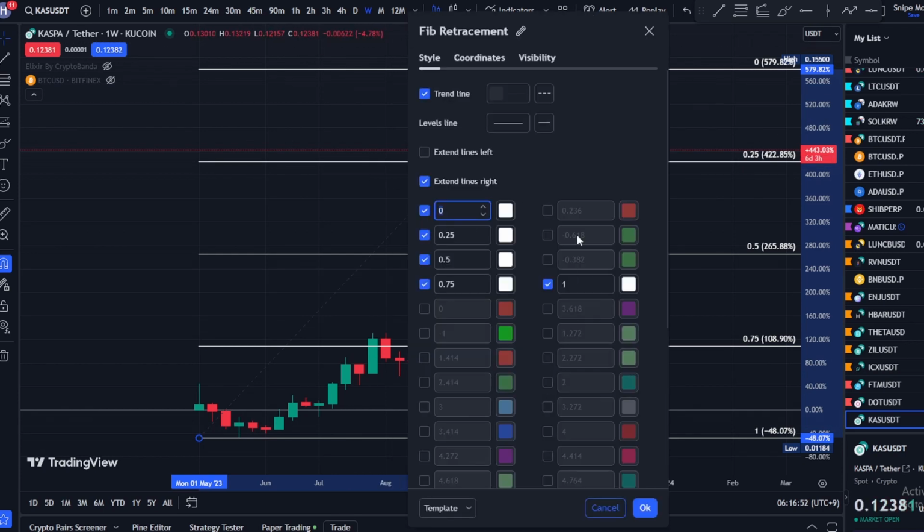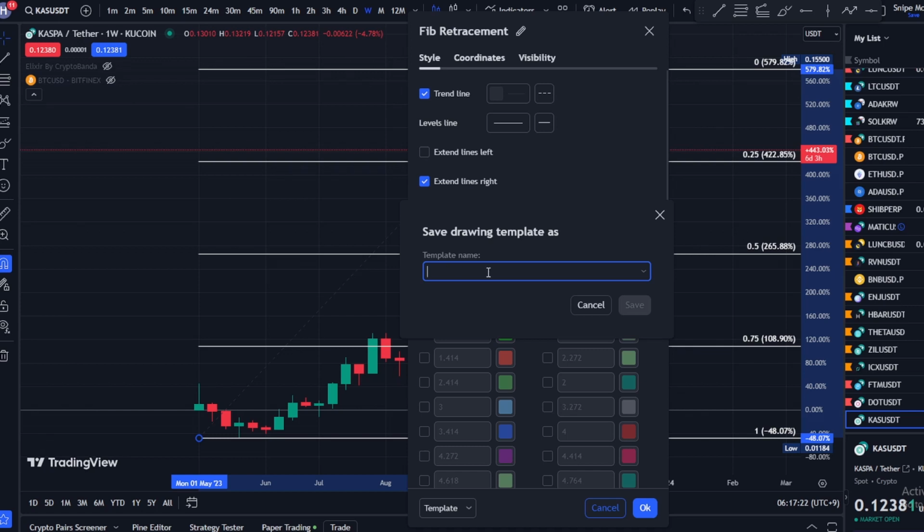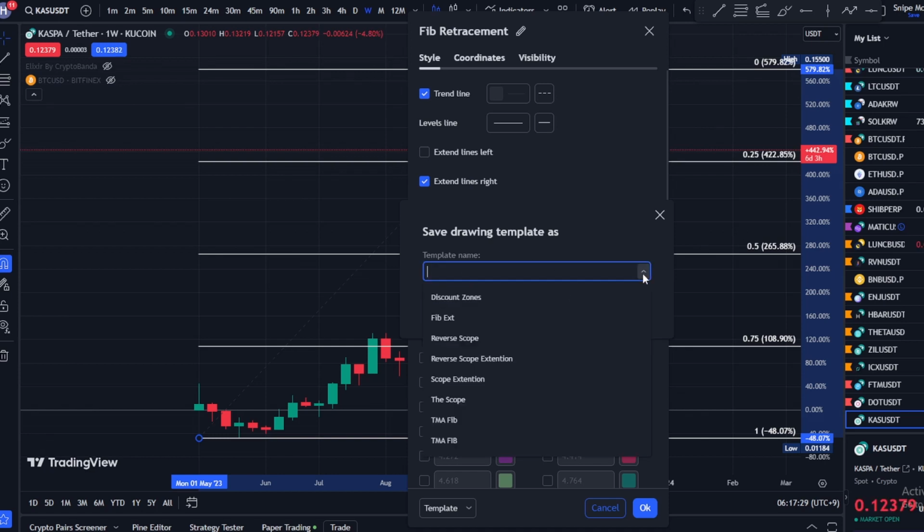If you initially start your fib retracement, you may have a bunch of different numbers listed. Feel free to do whatever you want with them. You can cancel all of them. I just highlighted 4. 1, 2, 3, 4, 5. I guess 5. There are 5 lines, obviously, right? And then once you do that, you should go down here to template and save as. Name it whatever you want. I called it the discount Fibonacci or something like that, and then simply save. Yeah, discount zones right there, so I called it the discount zones, and you can save it.